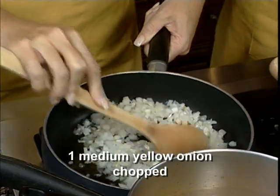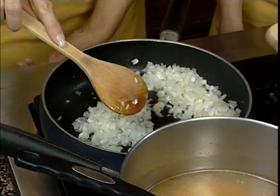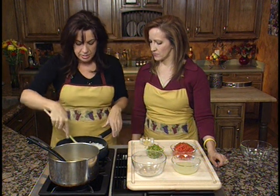Wonderful flavors. Okay, so we're going to saute the onions. This is just 1 medium yellow onion. We're going to saute that. I'm going to turn it up a little bit on a medium heat, and let that saute until they're soft.